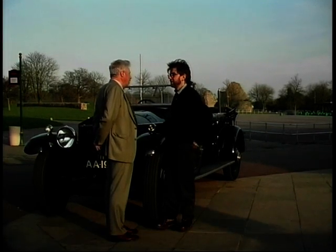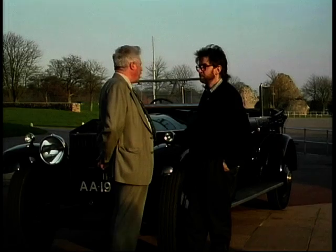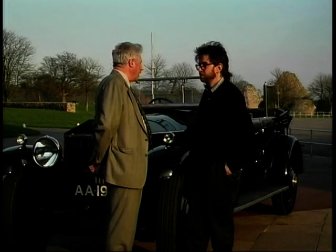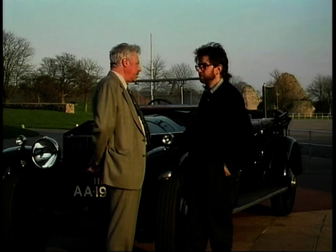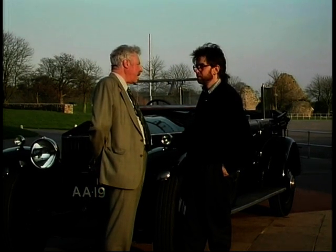Well, this was a car that was owned by Lord Montagu's father, and when he died in 1929, the family sold it. And it got lost. Obviously, people weren't very interested at that time in what was happening to old cars. Now, when the present Lord Montagu started the Montagu Motor Museum in 1952, one of the things he was keen to do was to find his father's old car.